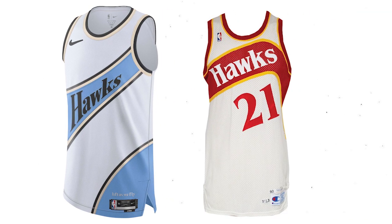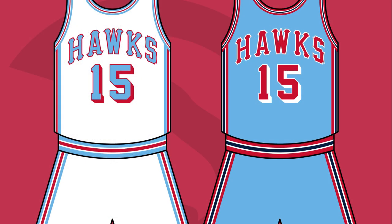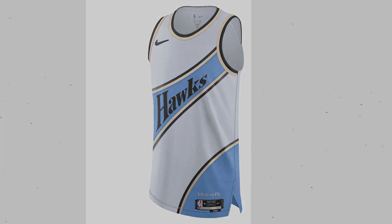The design is a pretty interesting take on their red and white jerseys from the 80s, but instead of the red fill and yellow outline, there's this light blue fill and black outline. And for those who didn't know, Atlanta briefly used to wear this shade of blue back in the 60s. It's a fusion of two separate jerseys from 40 and 60 years ago. It isn't anything mind-blowing, but I think it's overall very clean and does a good job of tapping into its historical roots.